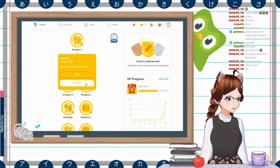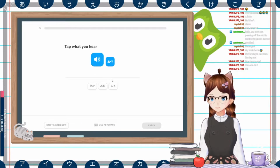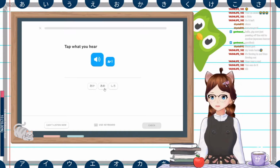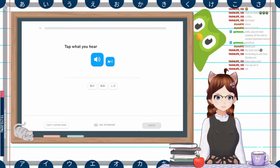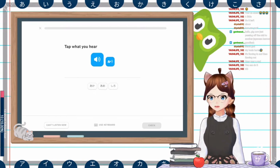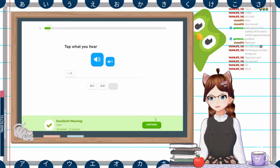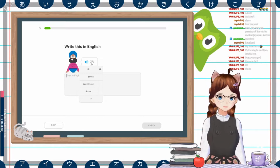All right, ready, chat? We're going to practice some hiragana. Wow. Shiro. So, aka, red. Ao, blue. And shiro means white. And this is shiro. And ao, blue. And then aka is red. So, shiro. Nana. So, nana. Okay, stop.